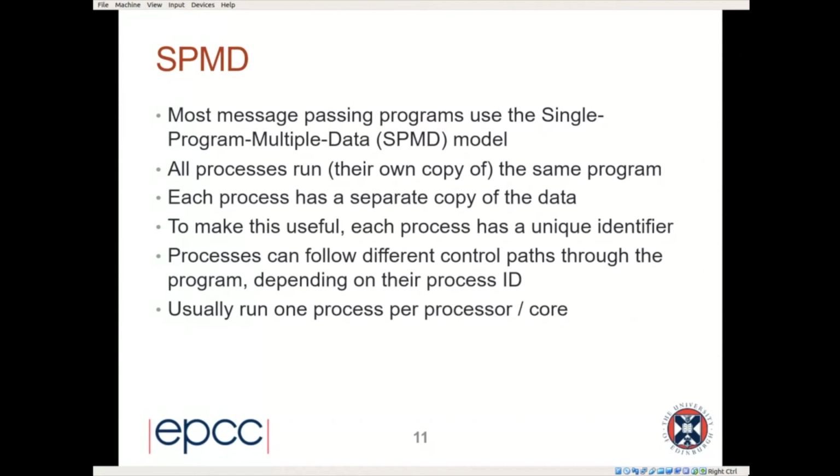So the way that most message passing systems have worked, and MPI in particular, is they use single program multiple data. Every process runs their own copy of the same program. You write one program, you compile it, but at runtime you run multiple copies. But because you're running multiple copies potentially on different computers, each process has a separate copy of the data. So it's a single program, but they all have their own data. SPMD, single program multiple data.